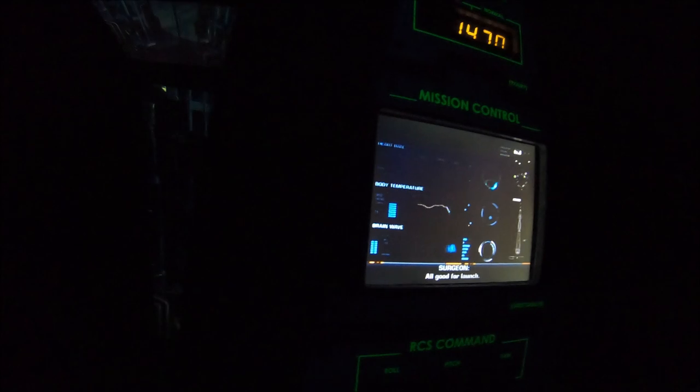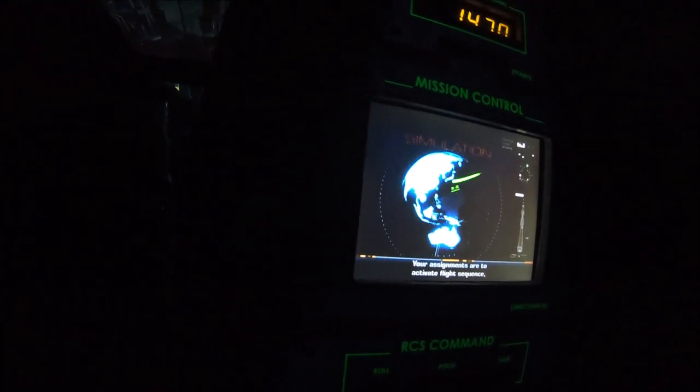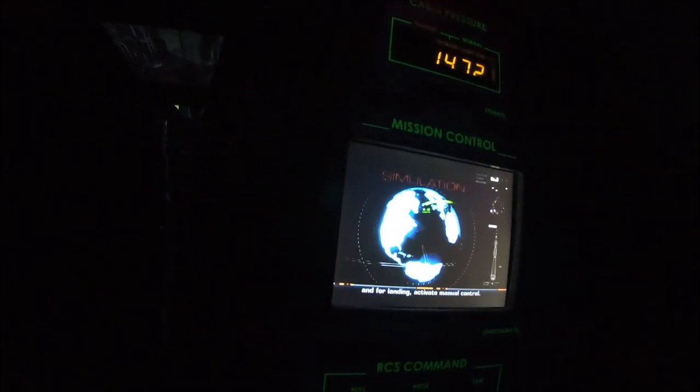You guys go on that one. Stage separation and trigger the landing sequence. Surgeon, how are we doing? All good for launch. A reminder, Commander, your assignments are to activate flight sequence and, for landing, activate manual control. Loading flight plan. Engineer, just a reminder, you will activate the flight cameras when we reach altitude. You will also extend the wings for landing.